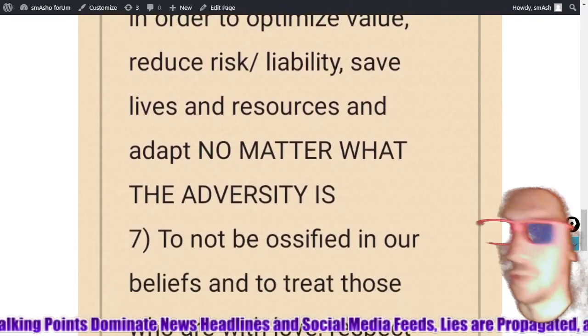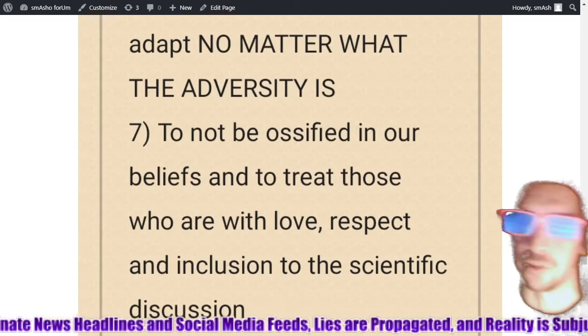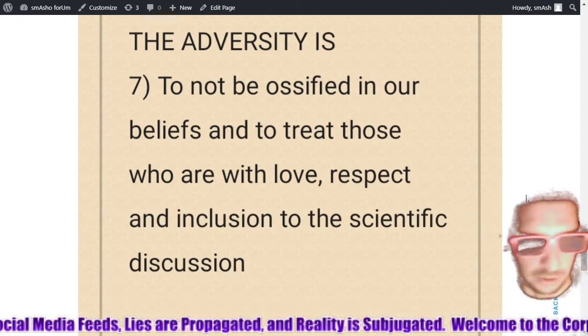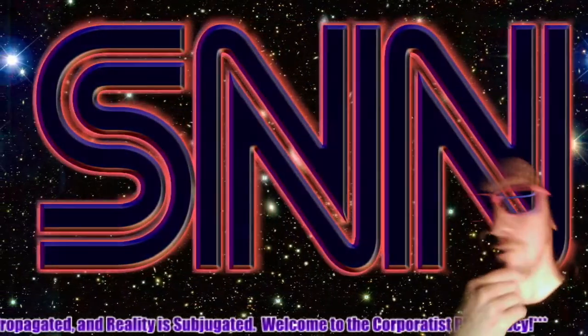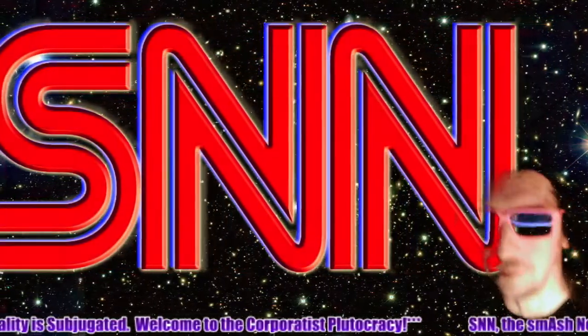And 7, which should be a mission of all scientific endeavors, is to not be ossified in our beliefs and to treat those who are with love, respect, and inclusion to the scientific discussion. So no matter how wrong a given scientist is about whatever it is he's doing experiments and hypothesizing on and so on, that doesn't necessarily mean that their work is totally irrelevant.